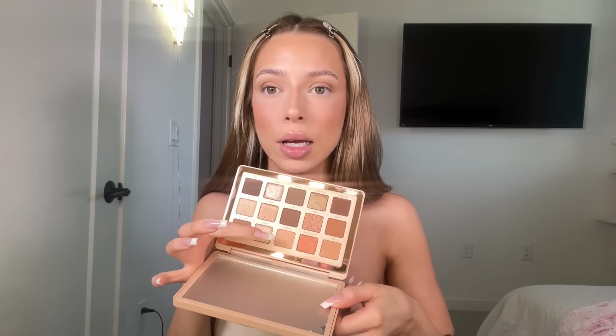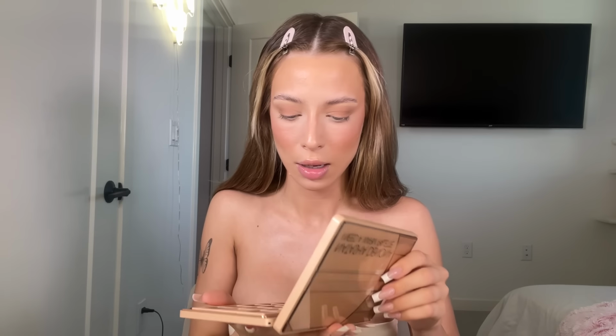I think we're gonna stick to the Natasha Denona palette and go in with the shade Mellow. Ew. Ooh, I'm just worried that that might be a little too orangey. Let's try Seashell from Too Faced. I think I did this the other day though.